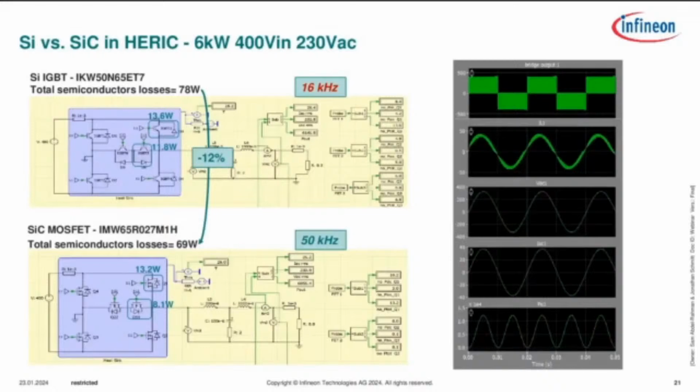So here's a simulation that I've done in PLECS for two same designs, using an IGBT device or a simulation module, and also a silicon carbide device at the bottom. So this is 6 kilowatt. Input is 400 volts. Output is 230 AC. The message is, as we see, that the 6 devices' total losses in the silicon IGBT was 78. In the silicon carbide it is reduced by 12%.